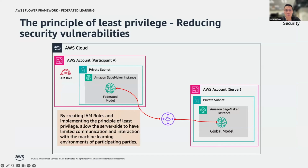So in the architecture diagram, assuming we have 2 AWS accounts, participant A and the server. In participant A's account, there is an Amazon SageMaker instance running a federated model within a private subnet. This Amazon SageMaker instance is an AWS managed machine learning service. We call it SageMaker, and we will explain it in more detail in the next session. Okay, so the server account also has a SageMaker instance, but it's running a global model on the right side.